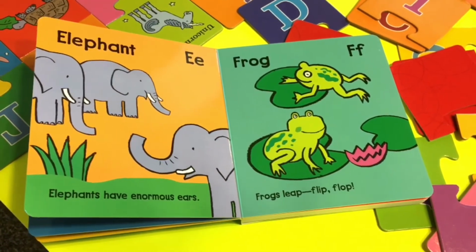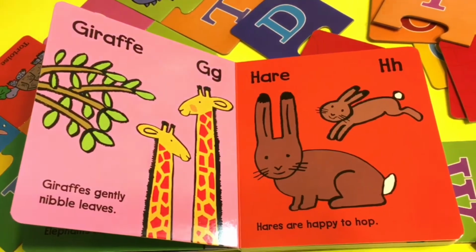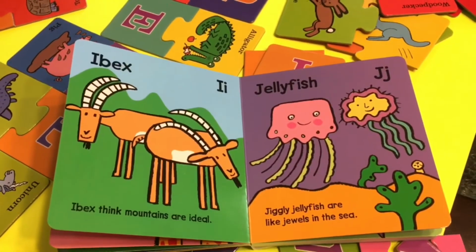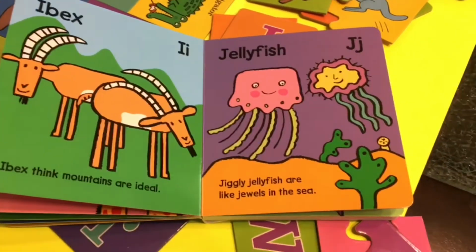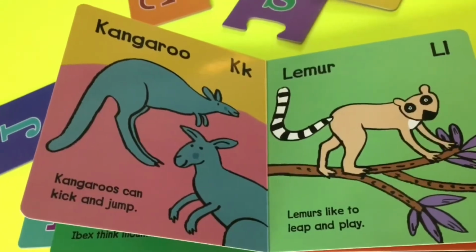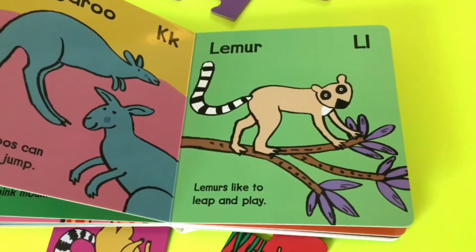F is for frog. Frogs leap, flip, and flop. G is for giraffe. Giraffes gently nibble leaves. H is for hare. Hares are happy to hop. I is for ibex. Ibex think mountains are ideal. J is for jellyfish. Jiggle jellyfish are like jewels in the sea. K is for kangaroo. Kangaroos can kick and jump. L is for lemur. Lemurs like to leap and play.